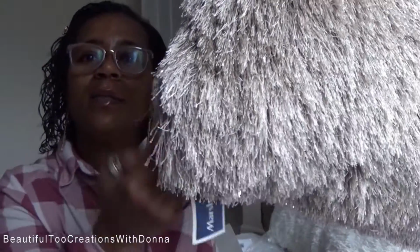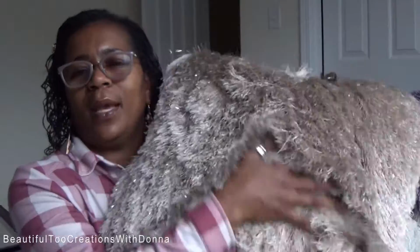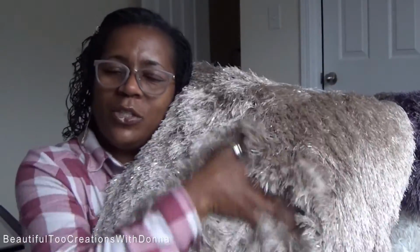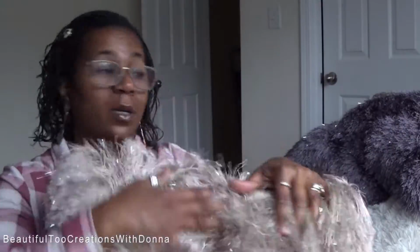And next up we have the same style. This one came from Marshalls. Same price, $19.99. I felt like this one really goes well with the chaise lounge too, just playing off of the neutrals, the creams, this kind of taupey color. It's going to work great with the chaise lounge.